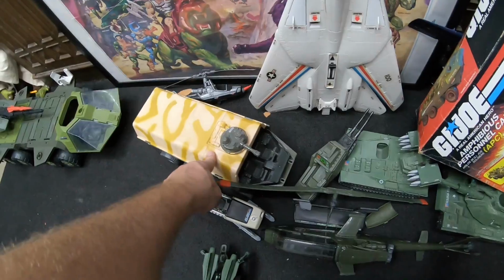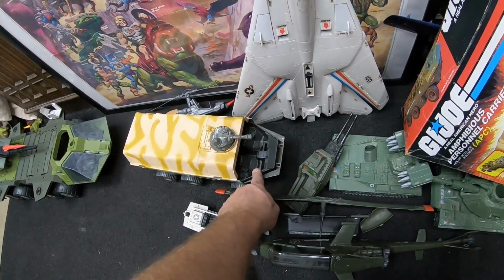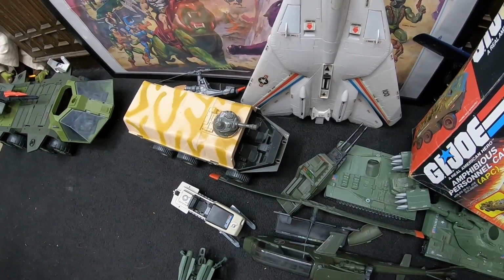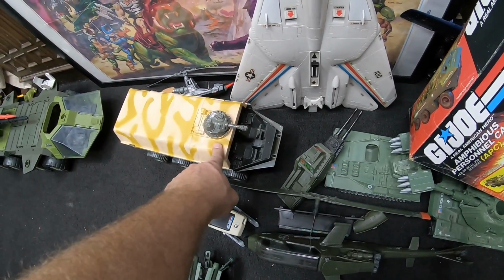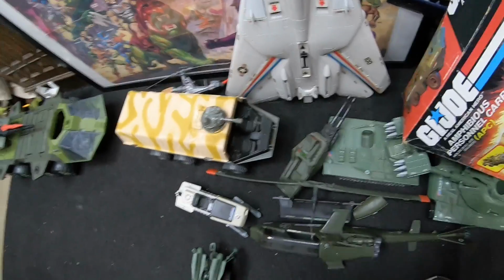So we got the APC. It is very nice, but for some reason, the front face is missing. I'm hoping I'll get lucky and that comes in the parts that were not sent initially, that I'm waiting on. But it's a nice APC. It's got the steering wheel, the main cannon, the canopy. It's in nice shape. It's just missing the front windshield face and the two seat belts.